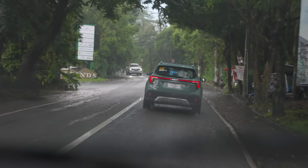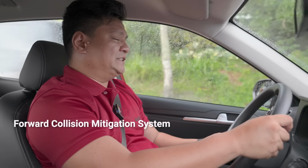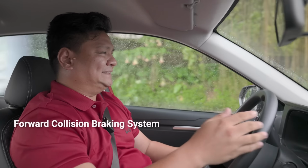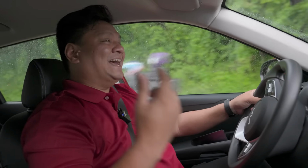The top of the line SX model had a complete suite of advanced driver assist systems except for adaptive cruise control. So you got lane departure warning, lane keep assist, forward collision mitigation system, as well as a forward collision braking system. So it helps you out, keeping you safe. Again, all the models here have standard cruise control, but not adaptive cruise control. I would think that the SX model is just an OTA or over-the-air update away from activating adaptive cruise control, but I guess that's up to Kia to implement.